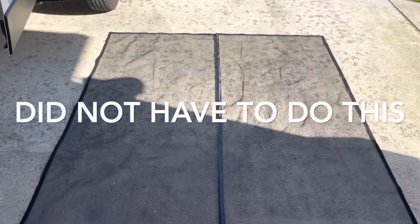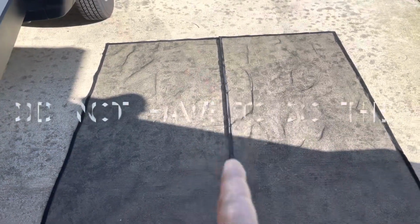So I don't want to cut it, so we're going to attempt to take the sewing machine and take in 3 inches on that side and 3 inches on that side, and that should give us the right width, but not too tight where the magnetic slits in the doors don't work.